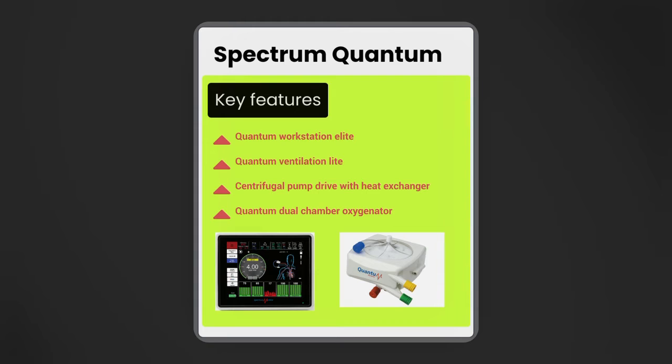Another newer, upcoming, bigger player in the perfusion and ECLS space is Spectrum Medical Quantum Perfusion System. Their goal is to combine future technologies with proven quantum performance to maximize patient safety and simplify patient care. Let's look at some of the key features. So the first thing that you see is a Quantum Workstation Elite, and it's a 12-inch workstation that integrates two channels of flow measurements, four channels of pressure and temperature measurement, and non-invasive measurement of oxygen saturations.